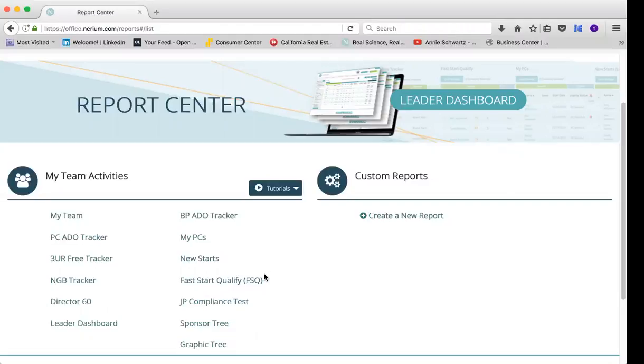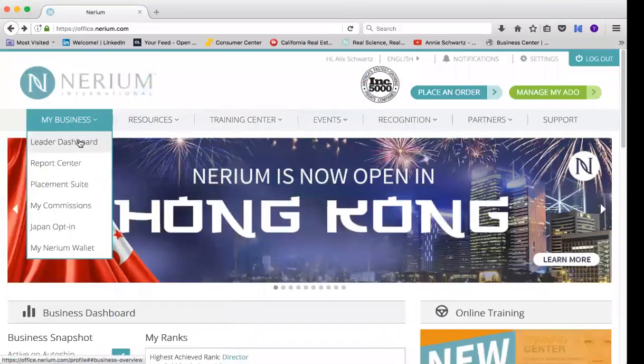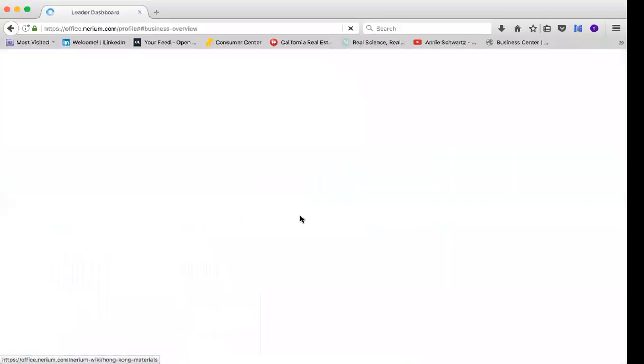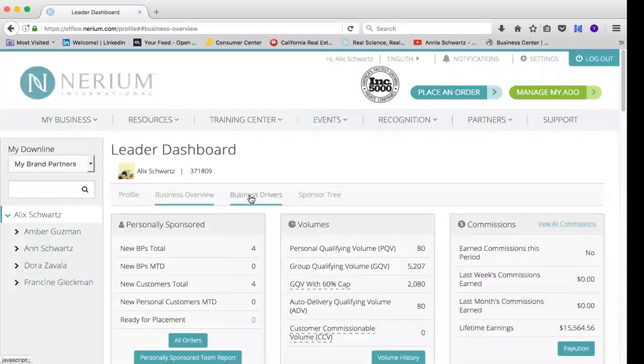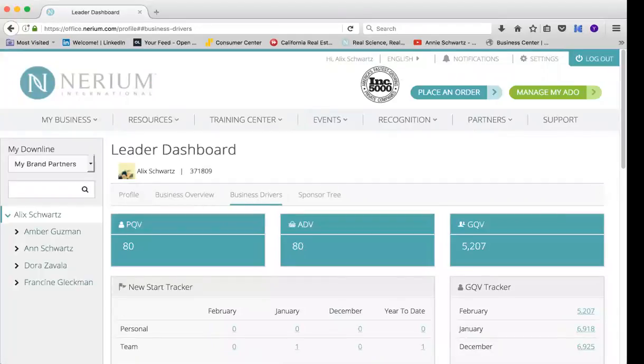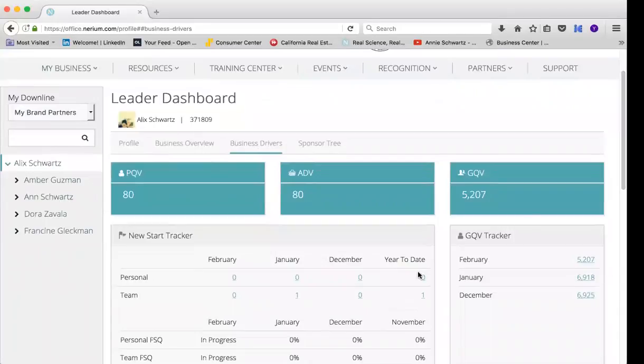So that's really where I wanted to go today in terms of inventory. In your business overview, you can also look in your leader's dashboard and get an overview of exactly where your business drivers are, what you're doing. It kind of tells you basically where you're at in your organization.